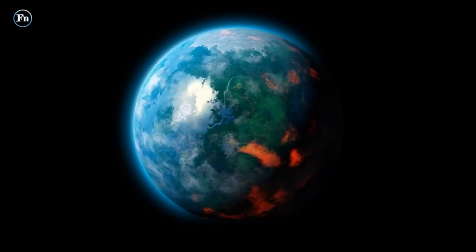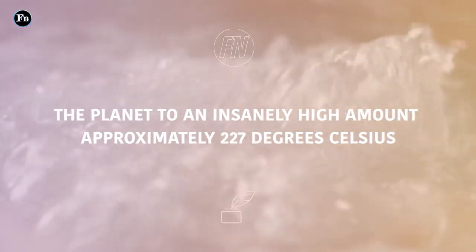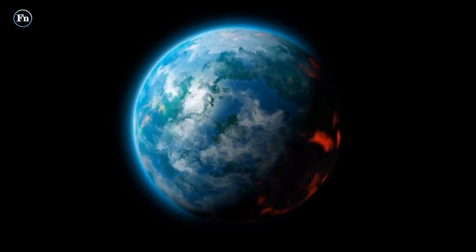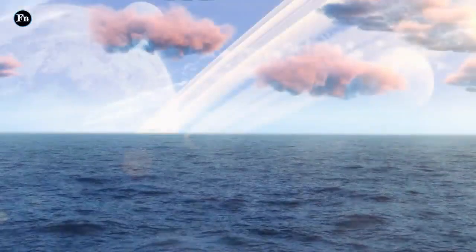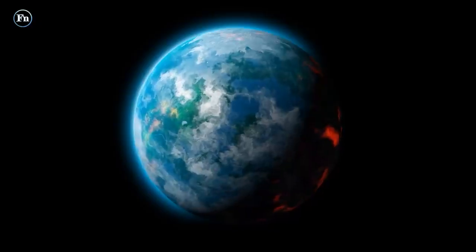As the oceans boiled away, water vapor accumulates within the atmosphere. Water vapor acts as a powerful greenhouse gas, raising the surface temperature of the planet to an insanely high amount, about 227 degrees Celsius. This cycle causes a runaway greenhouse effect on the planet's surface. Given that most scientific estimates predict that Kepler 69c was, at one point in its life cycle, an ocean planet, the effect of this boiling would be devastating for the habitability of the planet. Low amounts of carbon dioxide would have been present in the atmosphere.